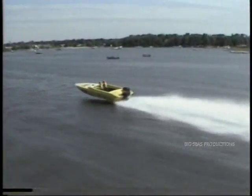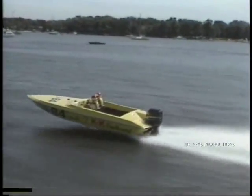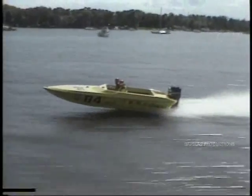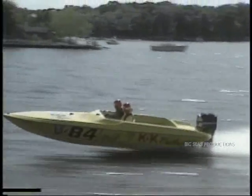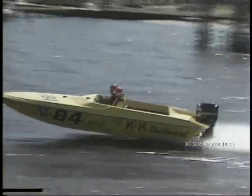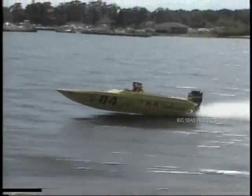Here's your winner. First overall, first in single engine outboard, the K&K Outboard entry of Ghost Boat, Ken Calabat Jr. and Jeff Calabat. Showing us how it's done. Very, very impressive boat. This boat is averaging over 70 miles an hour for this race, with one little outboard kicker on the transom. The pride of Island Park, Long Island, the Calabat family.